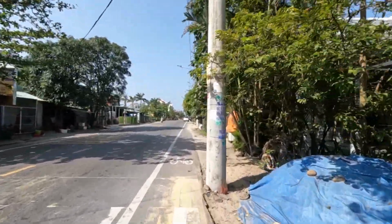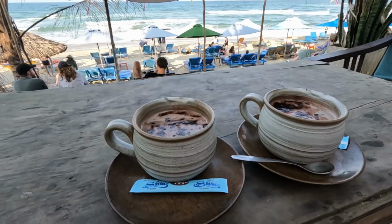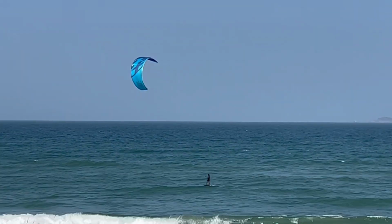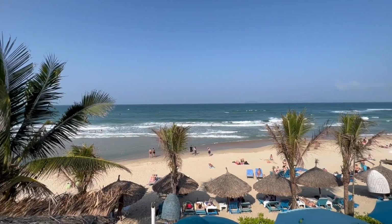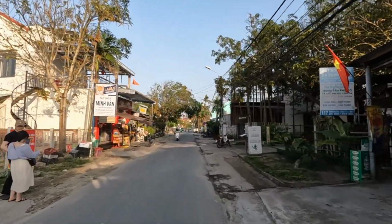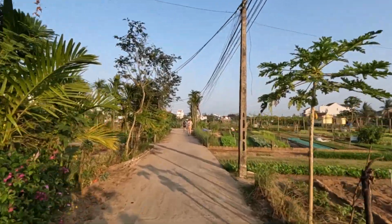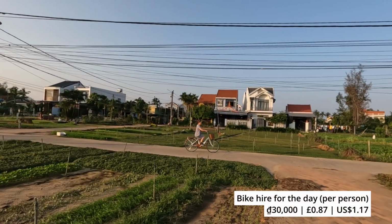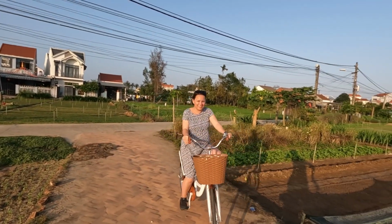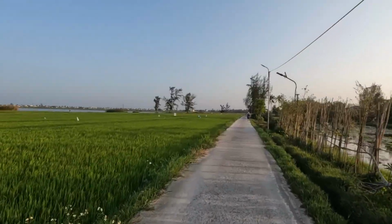After lunch, we hire some bicycles and head towards the coast, where we simply chill out in the sunshine. On the way back, we cycle through some rice paddies.